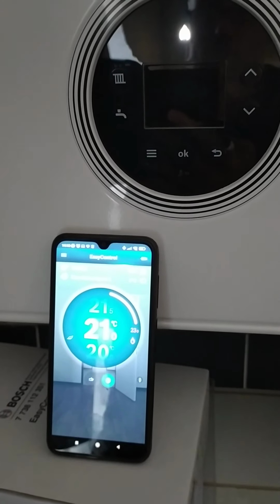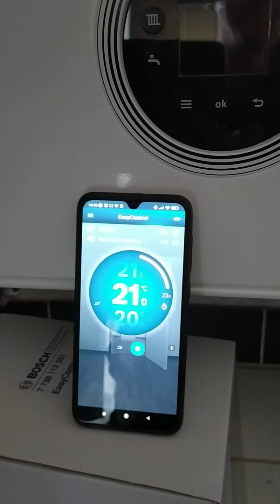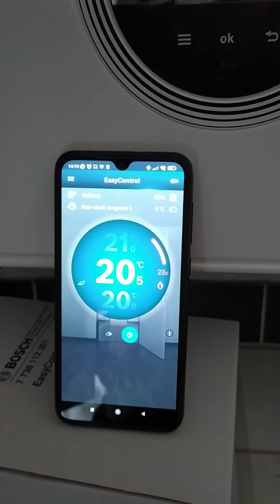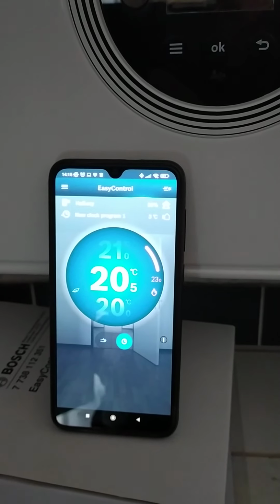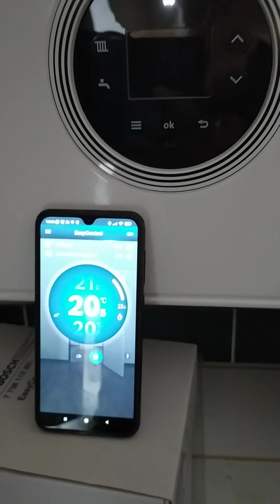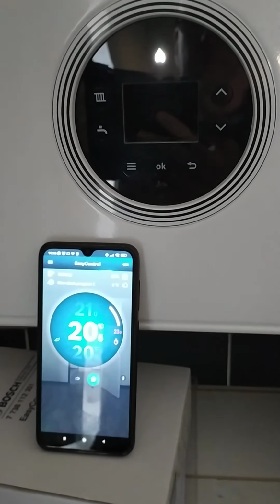Stayed on longer than the last time, right? So it has stayed on for half a minute or so. Actual is 20.5 and the target is 23 on timer.